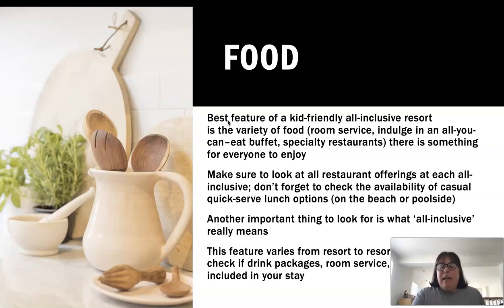And another important thing to look for is what all-inclusive really means. This feature does vary from resort to resort. And if you're making such a large investment, you want to make sure that what you're getting is truly all inclusive. Be sure to check if things like drink packages, room service, and fine dining are included. If not, you can still keep it on your list, but maybe move it down a couple of notches in favor of other resorts that do include these things.